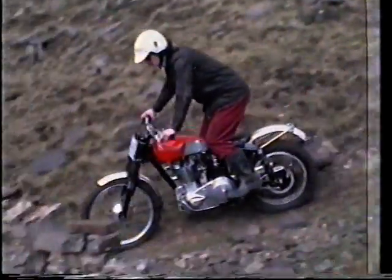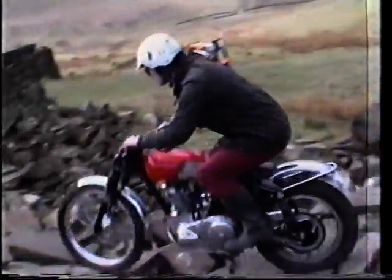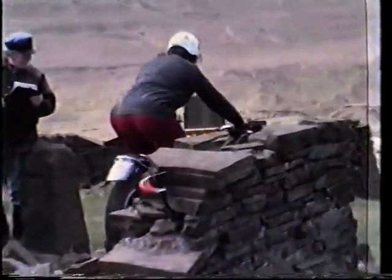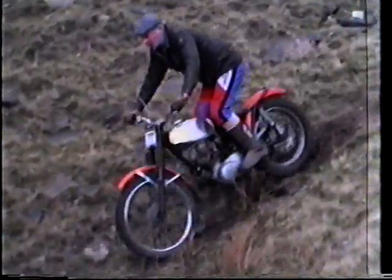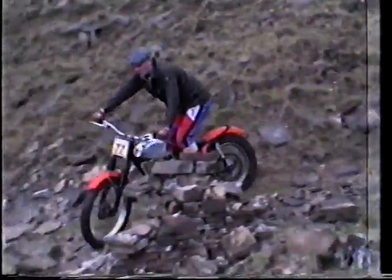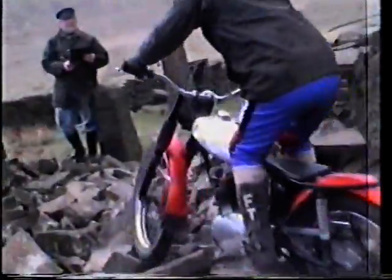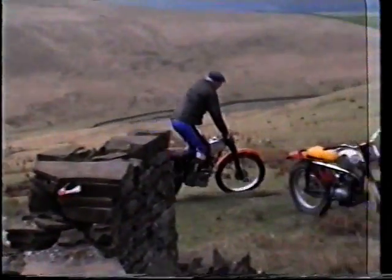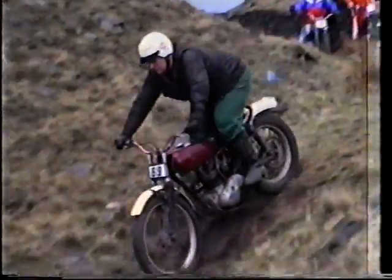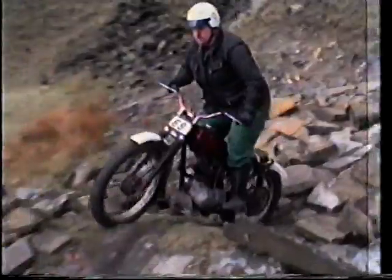Ian Barker, Ariel. Another immaculate looking machine. Out he goes. Here's the man we saw go wild in the previous section, Keith Greenwood. Well, again, plenty of throttle, gets away with it. And finally, Barry de Burgh.